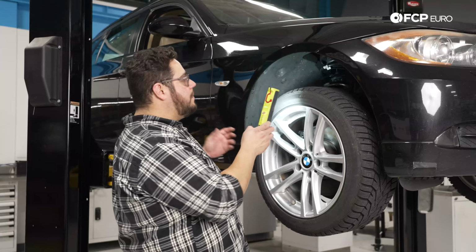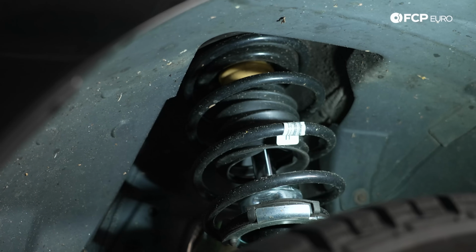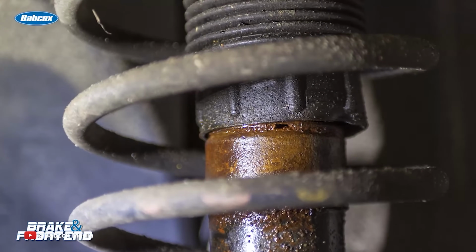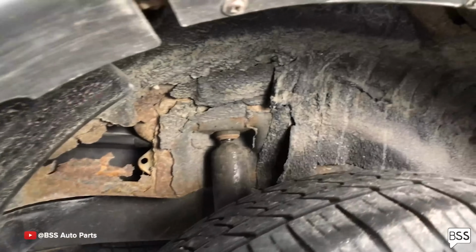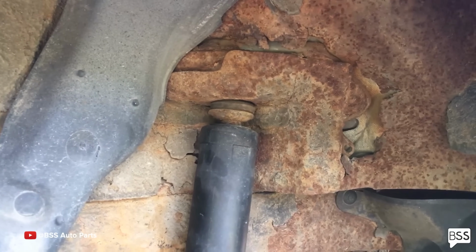Another thing that's easy to inspect is the condition of the suspension, whether the car is equipped with dampers, shocks, springs, whatever it may be. Look at the finish on them. Are they leaky? Are the bump stops torn? Are the boots torn? Is anything rusted? Does anything look like it's been replaced recently? All these things can help you with your bargaining and or deal making when looking to purchase a vehicle.